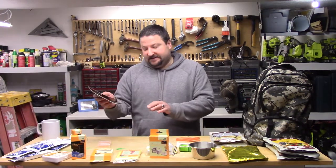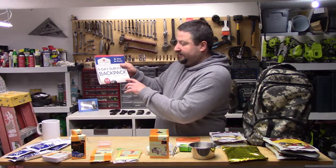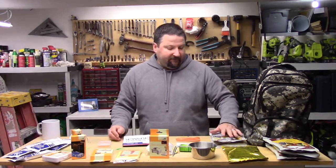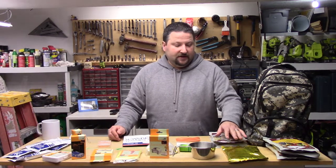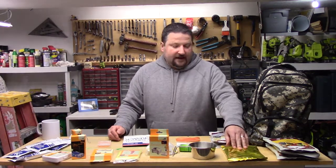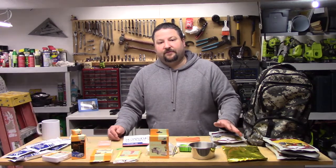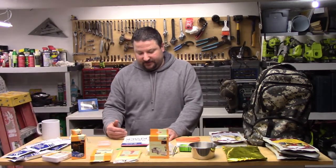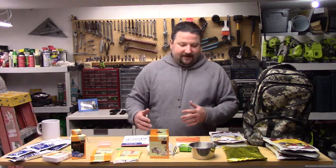Their advertising says 32 servings of gourmet entrees and milk. Well, I've got 5 food packs here at 4 servings each. That's 20. Which means they're counting the milk as 12 servings of milk. I prefer to see 32 servings of food and the milk counted as something else rather than acting like it was 32 servings of gourmet entrees and milk. Just the way it's worded, not a fan of that wording.